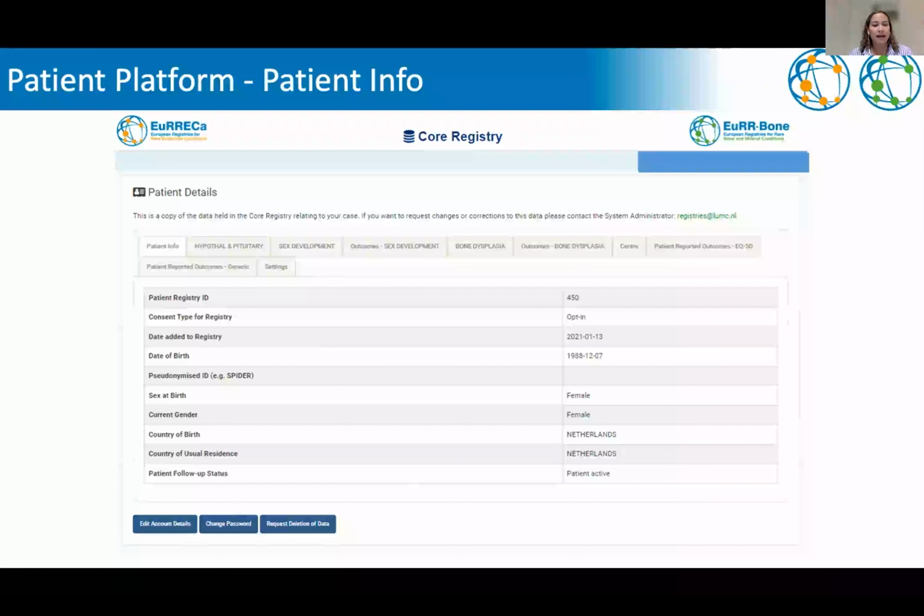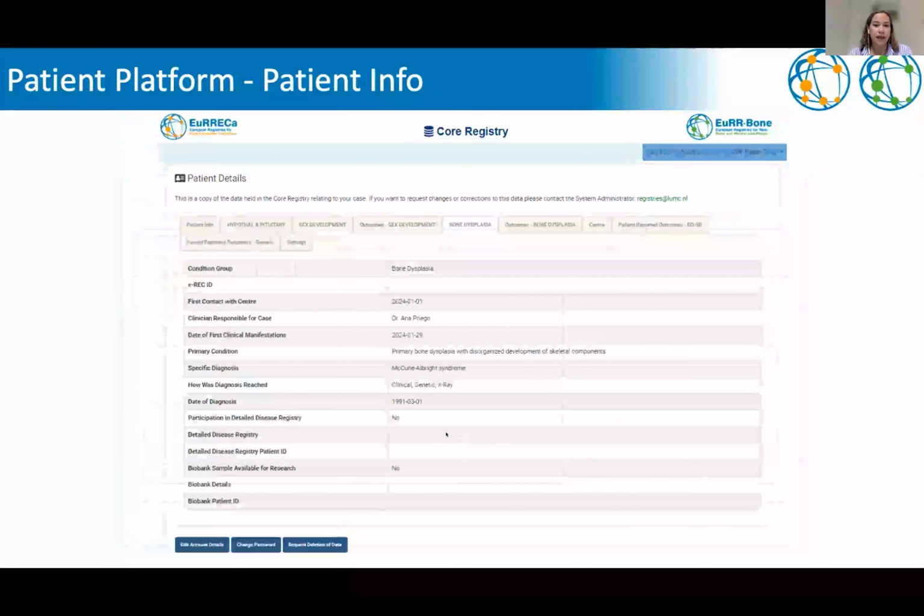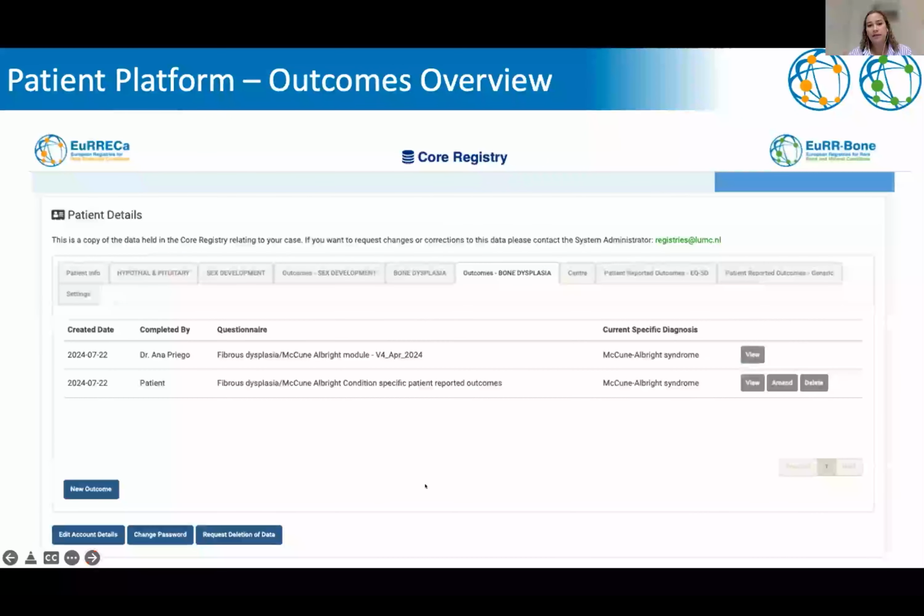And when they edit some details, they can also choose a preferred language, and the whole platform is then displayed in the language of choice. Then, going to the information of the specific diagnosis, there is also some data entered by the clinician, and this can also be viewed by the patient. And we also have outcomes that are specific to their condition.